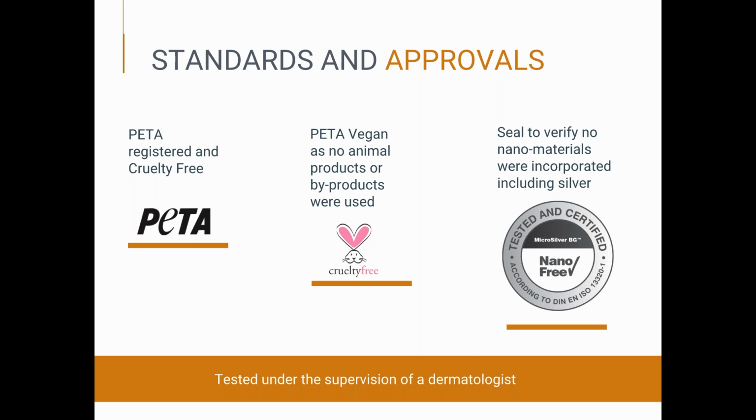We also have received our seal to verify that no nanomaterials were incorporated into our silver. Our night serum has a microsilver that is absolutely the highest standard in the industry of skincare. It is one of the most powerful raw materials, which I will explain to you. It is nano-free, ladies and gentlemen, and it is beautiful microsilver that has actually got 85 patents attached to it. That's how powerful it is.